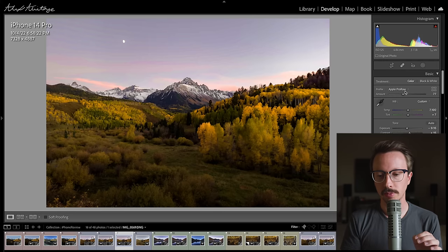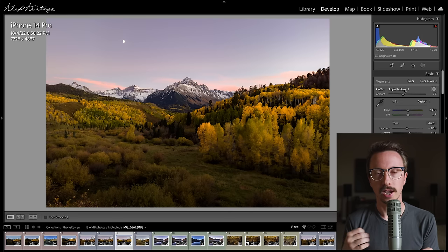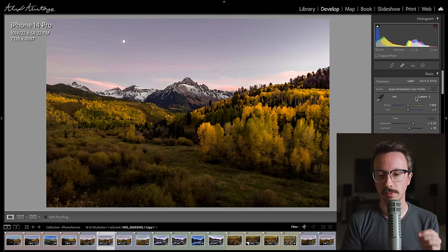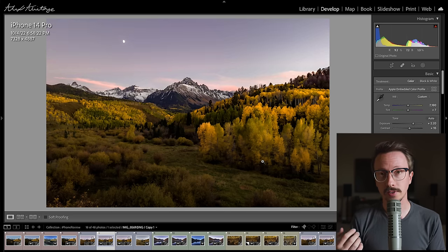I edited two of these images using the Apple Pro RAW profile. And I found that recovering the shadows and the way it was handling highlights wasn't as good to match to my R5 as just using the built-in profile, the Apple embedded color profile that happens as soon as you import into Lightroom. And I actually found this out by mistake.